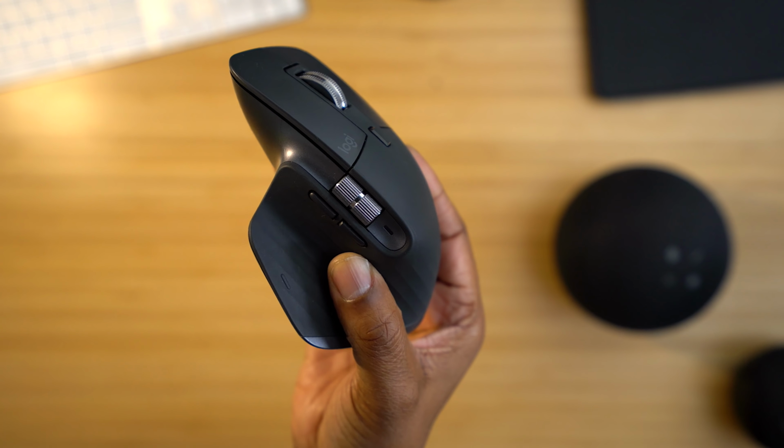I was the type that preferred using a trackpad, and I was a little apprehensive about switching over to a mouse. I just felt like it would slow me down, but it actually sped things up for me in getting my work done. But it's a very quality mouse, and it's one that I highly recommend to you.